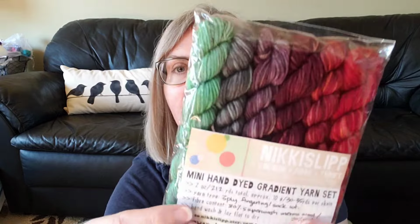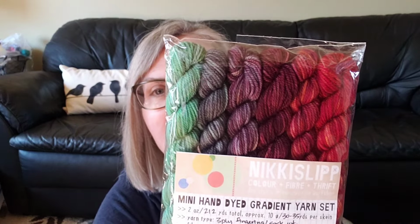This oopsie set I bought in a fingering weight yarn. And again, you get 10 grams per mini. And because it's fingering weight, it's anywhere between 30 and 35 yards per skein. Again, you get 6 of them. And it's 80% superwash merino and 20% nylon. And the oopsie, this colorway is called Arriving at the Conclusion. And it said right on it that it was darker than average. So that is why it was discounted. It was $12 Canadian. $12.